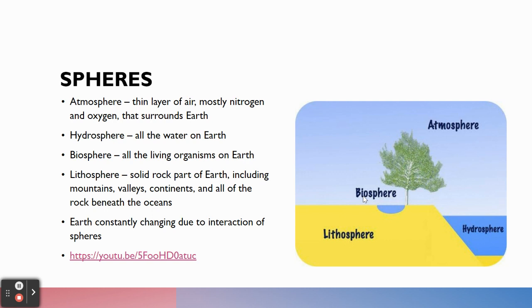The biosphere is all living things. The lithosphere is the solid rock part, and that includes mountains, valleys, continents, and anything under the ocean that's rock. So there's constant interaction between the spheres. Does that make sense? Earth is a system, true? Yep.